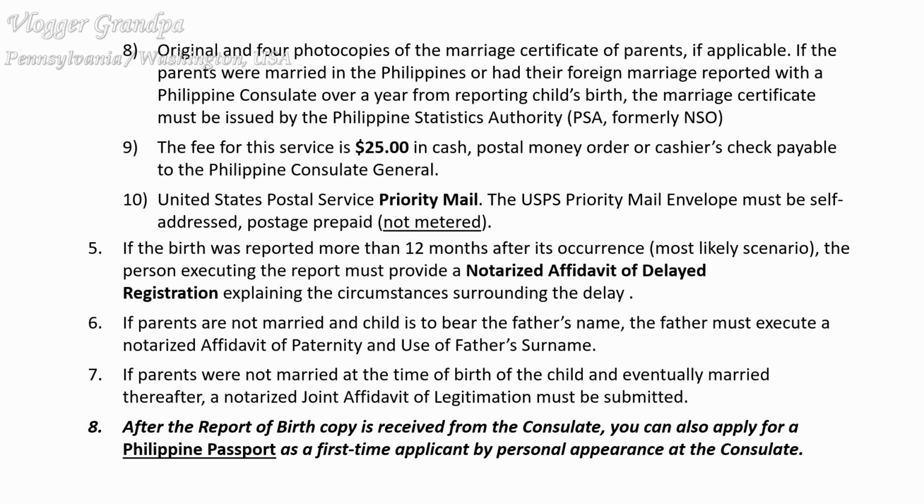After the report of birth copy is received from the consulate, which will be mailed to you, you can then apply for a Philippine passport as a first-time applicant by personal appearance at the consulate. You might say, well, don't they give me an ID so I don't have to order a passport? I don't think so. I think that is the reason why they say you can then apply for a passport. And even for dual citizens, I would recommend that you apply for a passport.